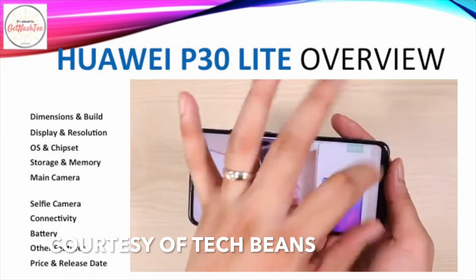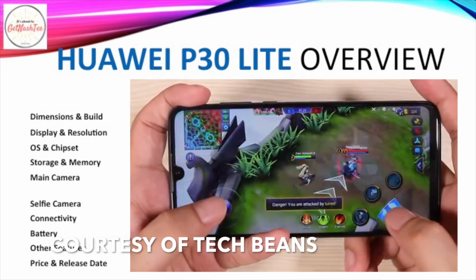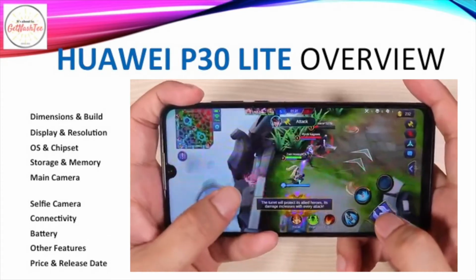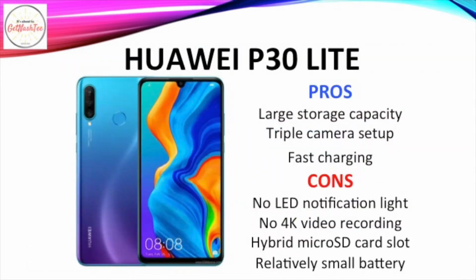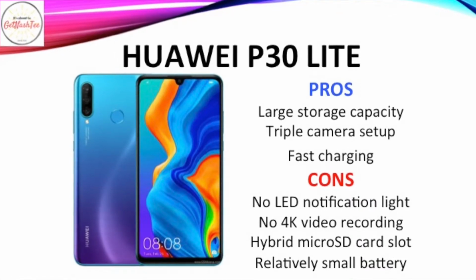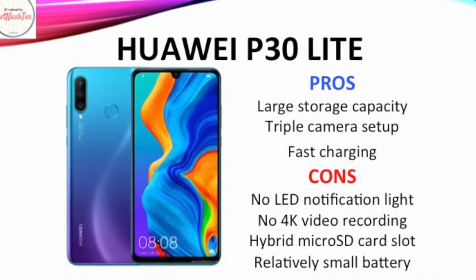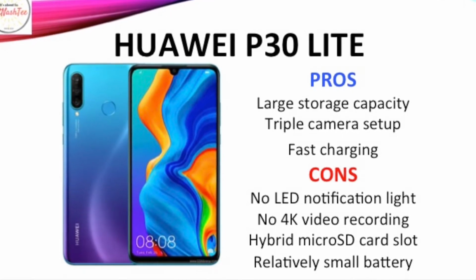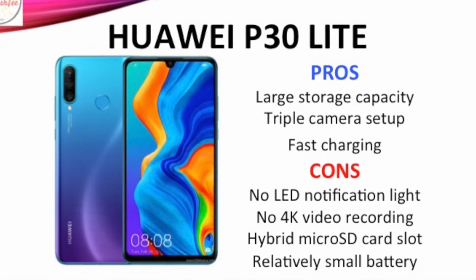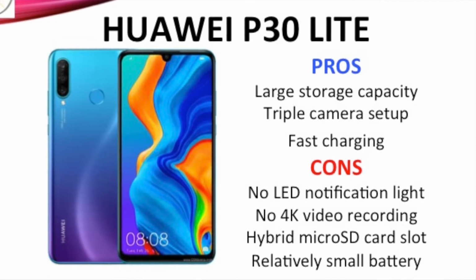Among its other features is 18 watts fast charging, 3.5mm jack, FM radio, and a fingerprint scanner. It retails for 13,990 pesos. What I like about the Huawei P30 Lite is its large storage capacity, its triple camera setup, and fast charging. Unfortunately, it has no LED notification light, it can't record 4K videos, it doesn't have a dedicated microSD card slot, and it has the smallest battery capacity of the bunch.